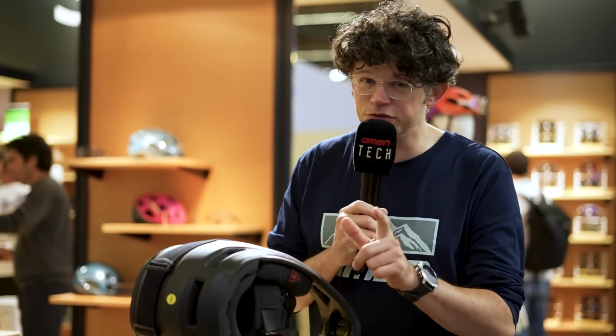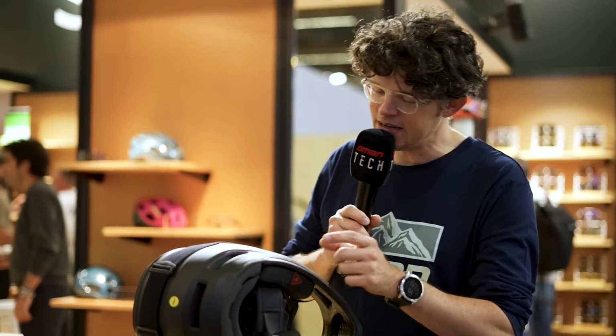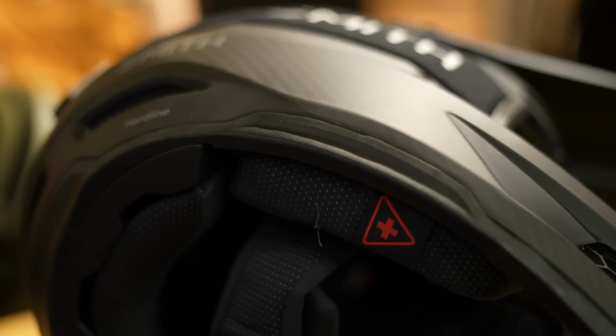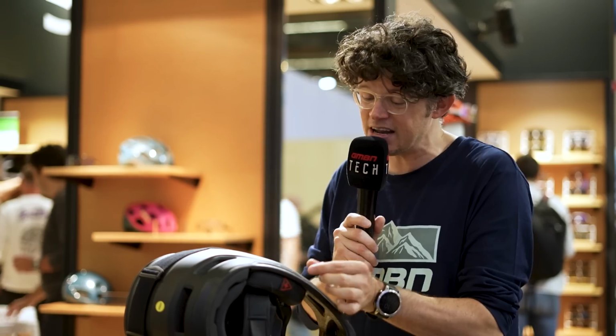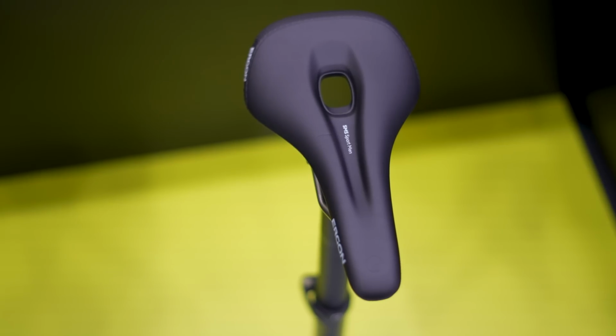So another little secret that this helmet's got that actually I feel like most people will forget is it's got collarbone protection. So it's got a special patented rubber technology in here. I say rubber, I feel like it's probably way more advanced than that. But essentially this section here is slightly softer and can absorb some impact to save your collarbone when your helmet hits. Clever stuff.